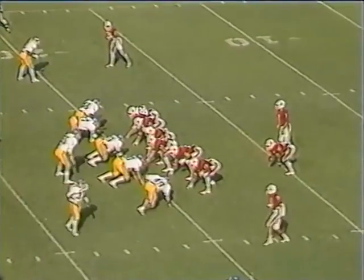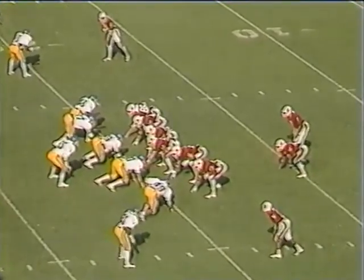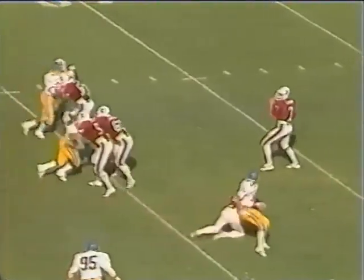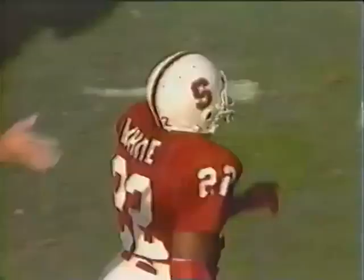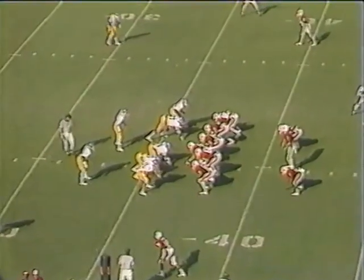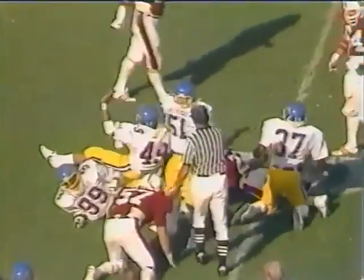Elway coming out of the shotgun. They got White split wide left. Harry in the slot. Trying to find Harry. He's looking for Harry. He fell down. He's got an alternate receiver. It's White. White with a great catch. What a play. Oh. Elway is obviously all right. He's got White again. Great defensive play by Kenny Thomas.